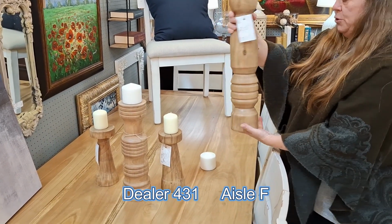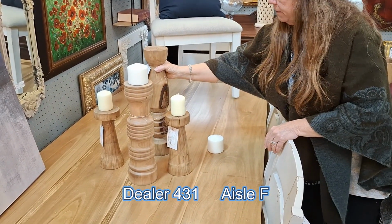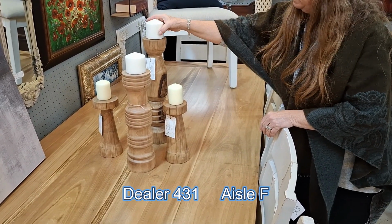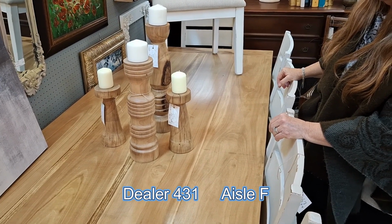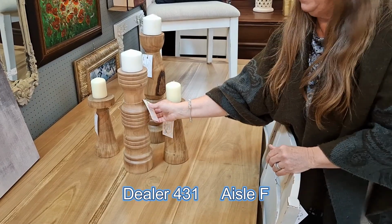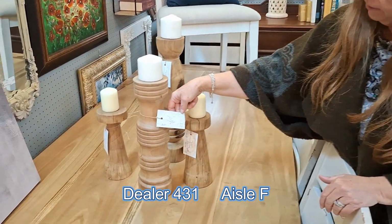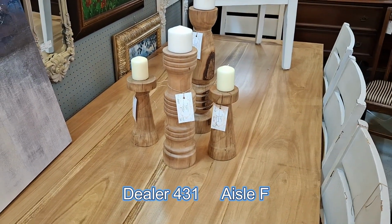So would you make that for $25? I don't. Well, first of all, you got to find the wood to do it with. Buy the beautiful lathe that they do it with, and the time, and cover up your mistakes the first couple times. And then throw away all the things that didn't turn out well, or chuck them in a burn pile. So $22 for that size. Yeah, those are really pretty.